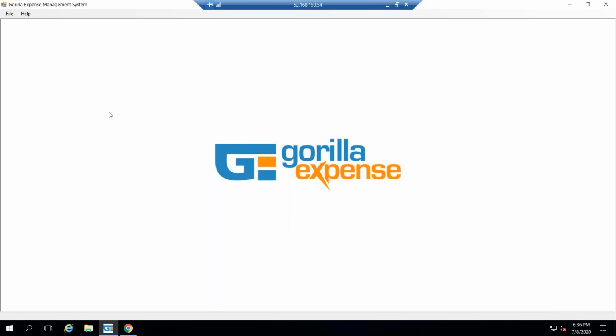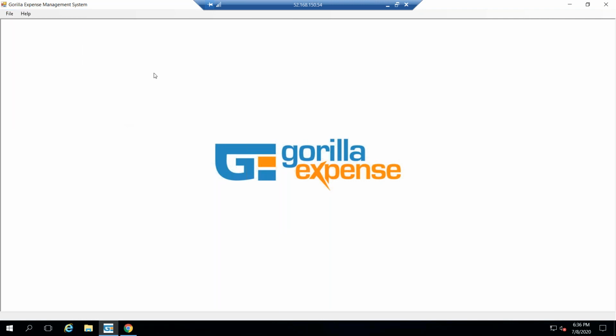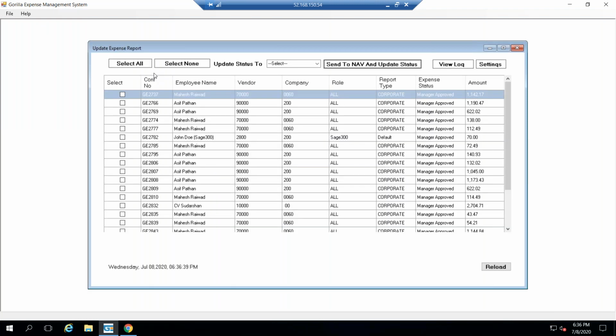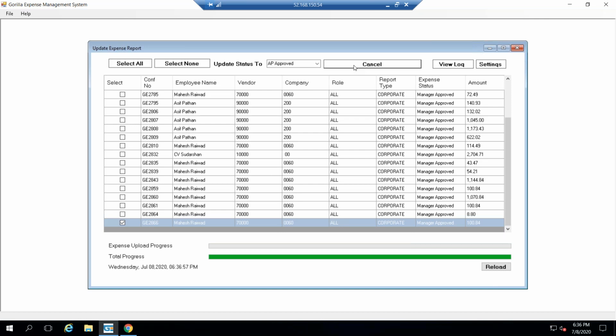And once I log into this application, all I have to do is click on File, click on Export Expenses, and it is going to give me all the expense reports, and all of those are going to be manager approved reports. I'll scroll down all the way to the bottom and click on the one that we just approved, 2866, and change the status to AP approved, and click on the button that says Send to NAV or Business Central and update the status.